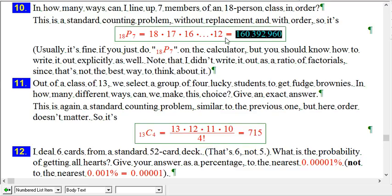A lot of people want to write this out with factorials, with ratios of factorials, and I just don't think that's particularly useful in most cases. It's a way to discover a few things about NPR and NCR, but I think it's misleading to focus on that. So if you insist on doing it by hand, really calculate the product of all these numbers with the 15, the 14, and 13 put in, or if you're going to use the calculator, just go ahead and use that. Okay. And it's pretty big, 160 million. That's a lot of ways it can happen.